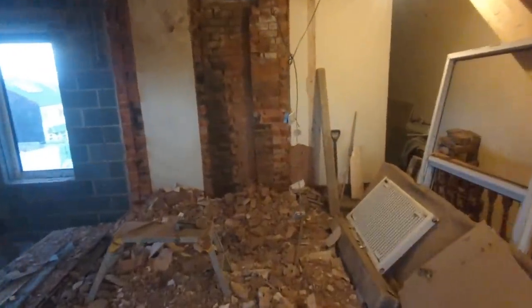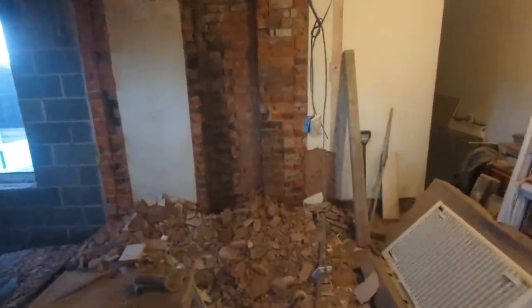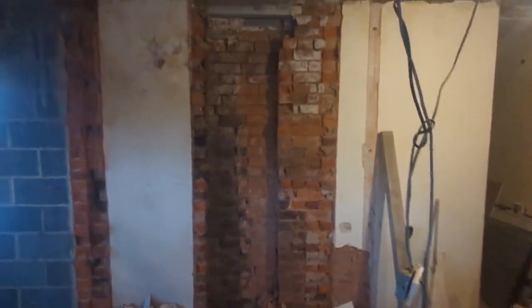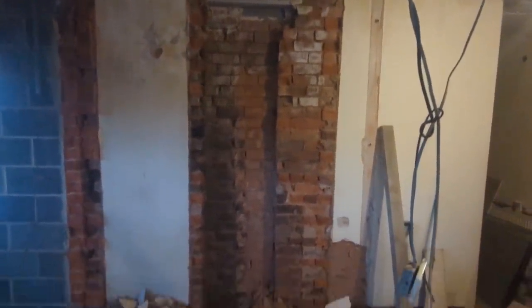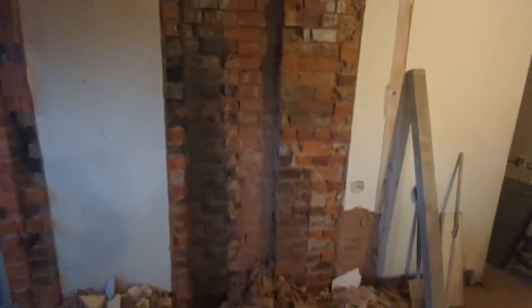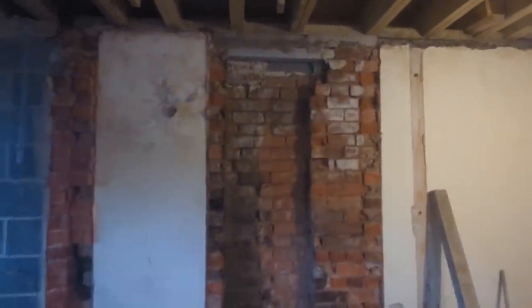Beautiful, another job done. That's quite a simple one really, isn't it? A lot of fireplaces can go to the side and be really quite extravagant, but that one's all right, not too bad. Got the bricks out, undermined that lintel a little bit, but it's going nowhere. The wall plate above it's continuous anyway.